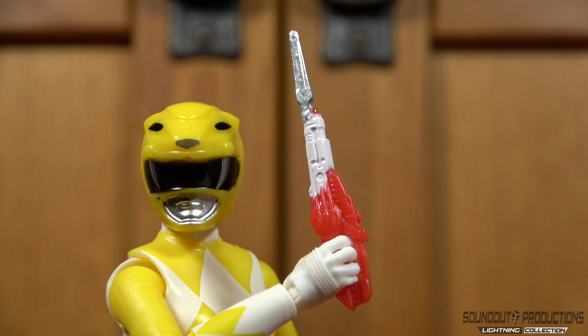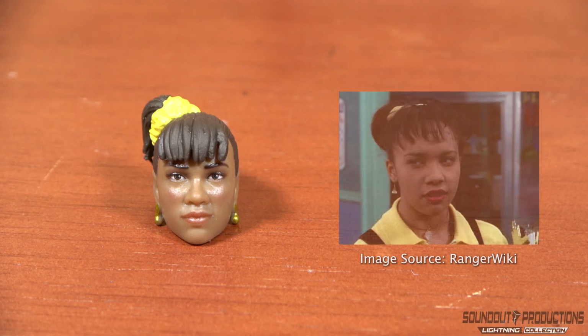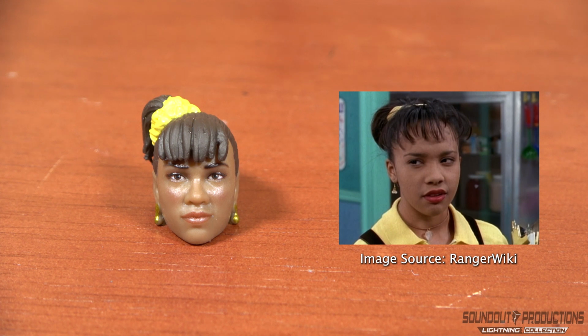She does come with the Sword Form of the Blade Blaster, which has not been seen very much in this line. And she comes with an Aisha head. And I mentioned necks breaking on figures earlier. I didn't want to swap it onto this figure because Mighty Morphin Yellow is notorious for having breaking necks. Didn't want to risk it, so here's Aisha's head next to a picture of the actress. So it's a decent likeness overall.